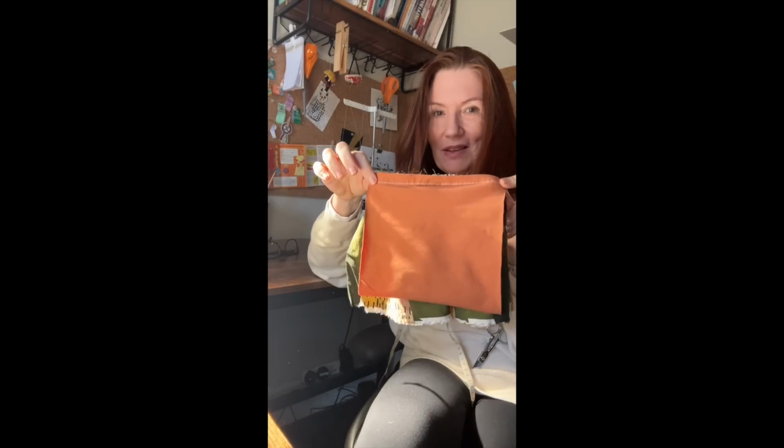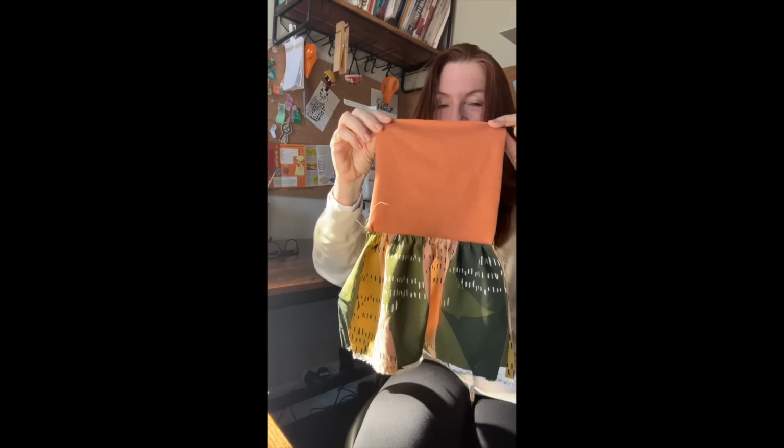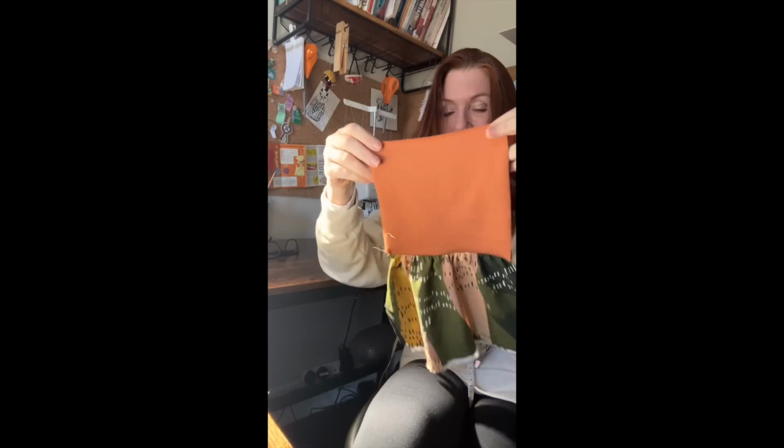Right then, here's the moment of truth, because this is the one that I'm hoping will work. I think logically it's the right option. That's how it looks on the jersey side. That's how it looks on the woven side. Obviously, this would all be overlocked. Okay, I think that looks a lot better.